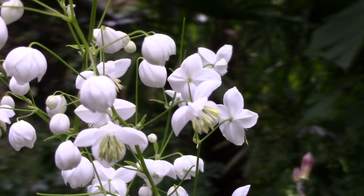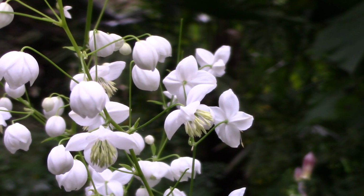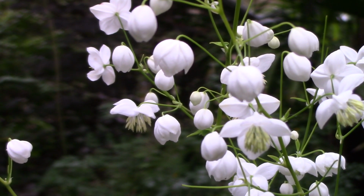And I think it's just really, really graceful, and it's nice to have kind of like a pure white out there in the border at this time of the year when everything's just beginning to get that little bit autumny, and this says freshness and cleanness, and it's just wonderful. And of course, being a thalictrum, it produces these tall spires that are very much see-through, so you can place them at the front of the border or anywhere you like in the border, probably the front of the border, and they don't block your view of the plants behind. So a wonderful, wonderful plant.